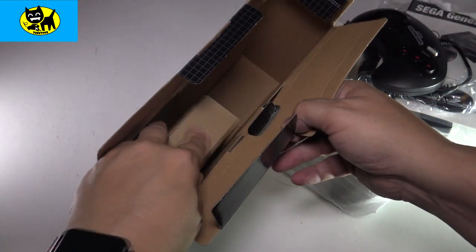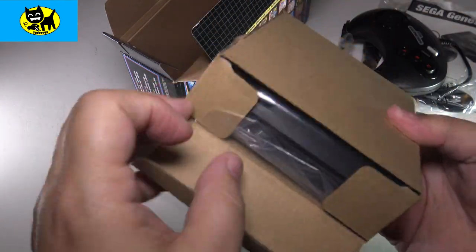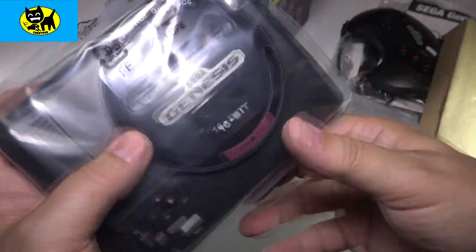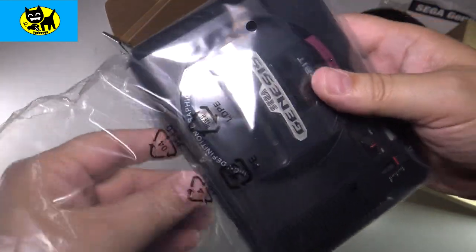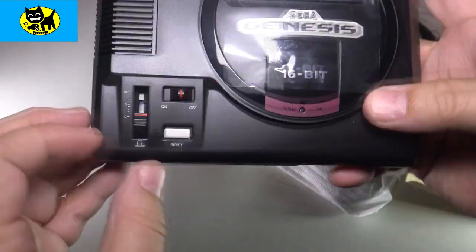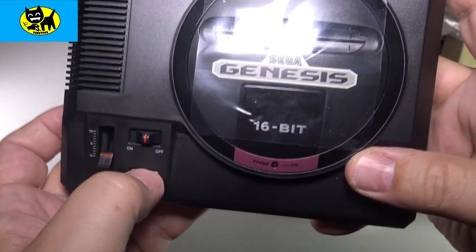And then this is the main event here. This is the actual console, and look how teeny this is. Oh my gosh, this is so cute and so small. It's like if Dr. Robotnik shrunk a Genesis. This is definitely the smallest one. The one I have is smaller than a normal Genesis, but it is bigger than this for sure. Check out, it does have the volume control like back in the day, which is very cool, and the classic Genesis logo, which is neat. The on-off button works and the reset button works.